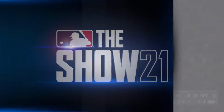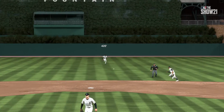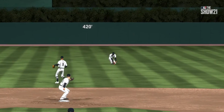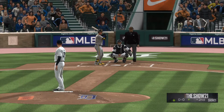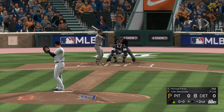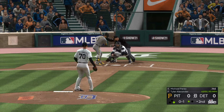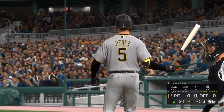Pitcher not able to get a glove on it. Hard single up the middle. Yeah, watch your lips right there, Dad. Sent it back right where it came from. At the plate now, Michael Perez, as the first pitch to him is in there for a called strike one.